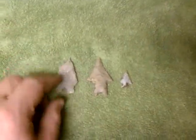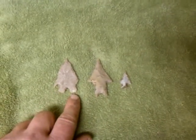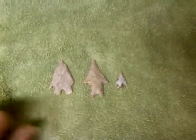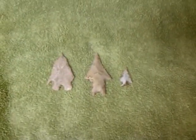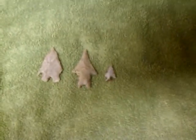But good find that we're finding Montels in this campsite, because they're pretty desirable. And hopefully we can find some more, but hopefully we'll be able to get out there and get digging, and we'll post some more videos.